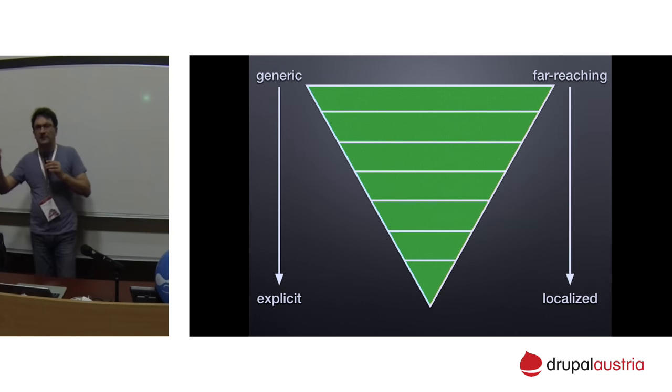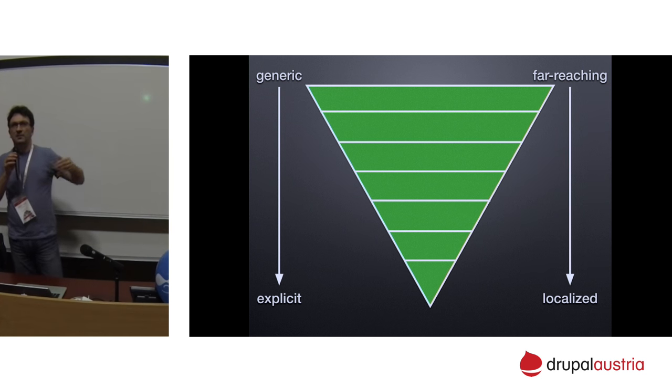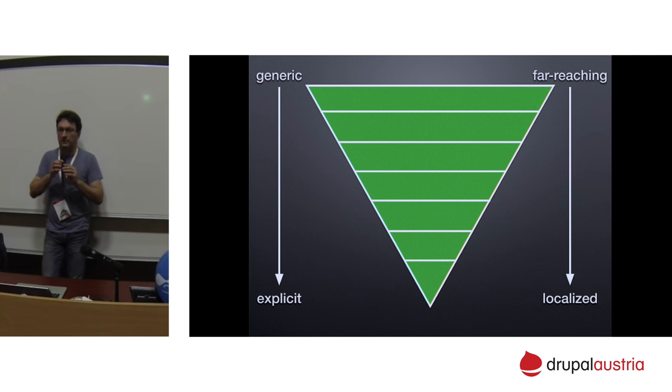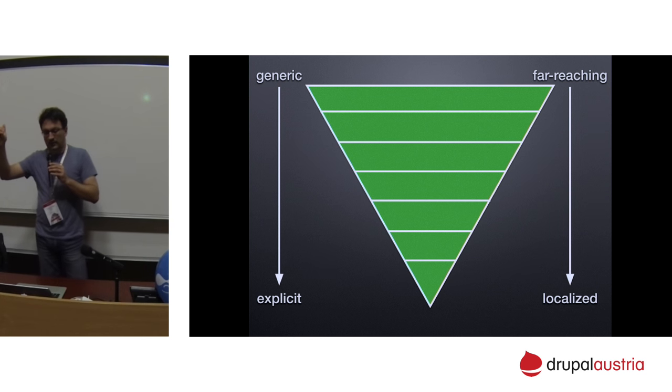So this is the inverted triangle. It looks like this. As you can see, it's about ordering your CSS from the generic components to the more explicit components, or from the far-reaching components to the more localized components, in a way that specificity slowly grows. In this mindset, in this import order, we are affecting smaller and smaller pieces of the DOM.